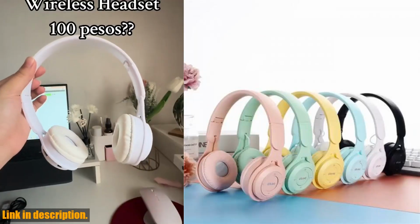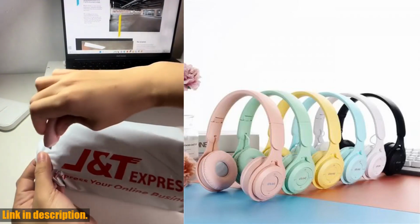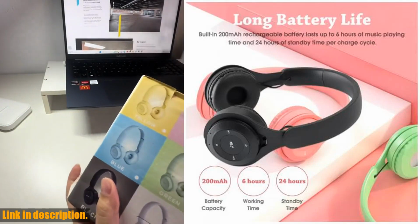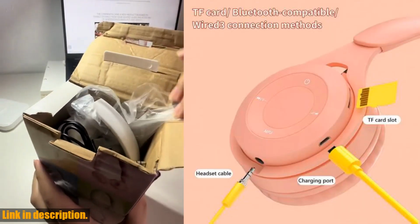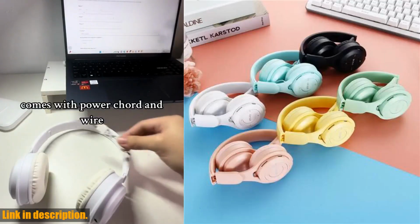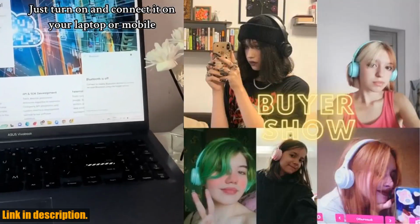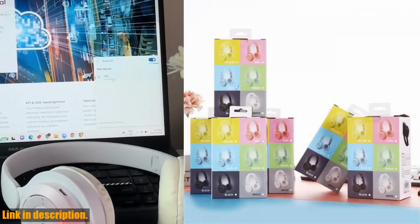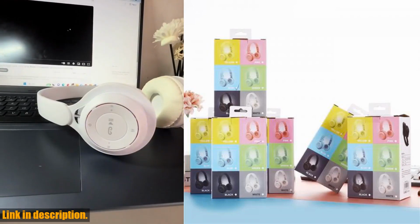So, why should you invest in the Macaron Headphones Kids Wireless Bluetooth Headphone Stereo Headband Gaming Headset with mic? Well, for starters, it's the perfect gift for any gamer girl in your life. Whether it's for your daughter, sister, friend, or even yourself, this headset offers both style and functionality. With its wireless capabilities, you can say goodbye to tangled cords and hello to hassle-free gaming. Plus, with its high-quality sound and long-lasting battery life, you'll never miss a moment of the action.